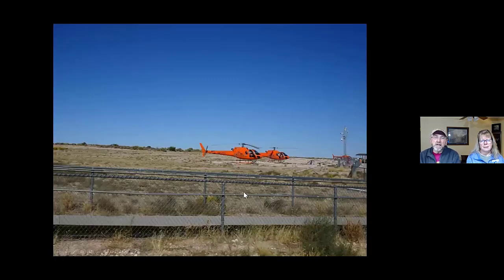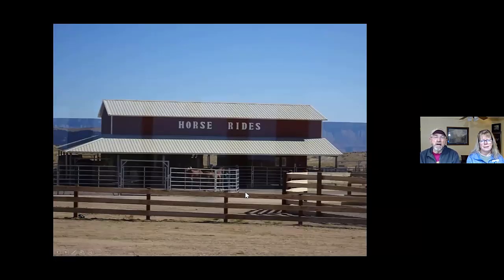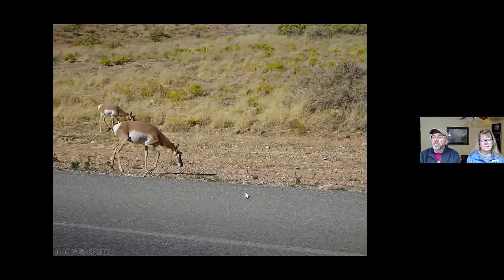That's where the helicopters are for the helicopter rides. You can do horse rides. And we also saw some pronghorn antelope here, which I have never seen before. So it was kind of cool to see them in the wild. I've never seen them in the wild before. I've seen them at Minnesota Zoo, but that's not quite the same.